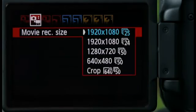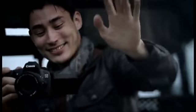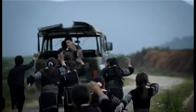If not for the movie crop function that records in standard definition and its ability to magnify by 7 times, these faces would be lost forever. But now I can reminisce their warm, wide-eyed expressions for years to come.